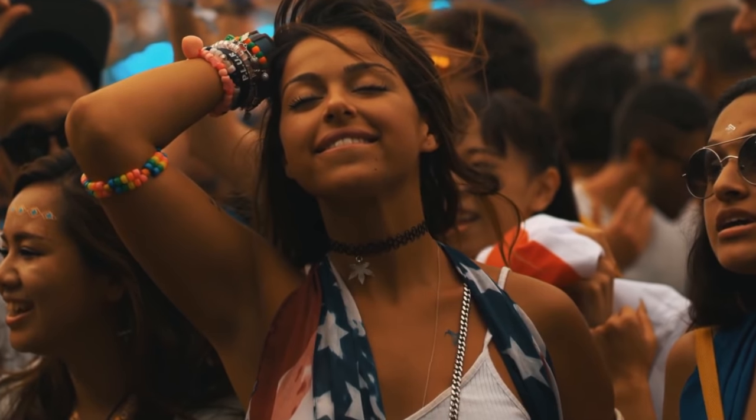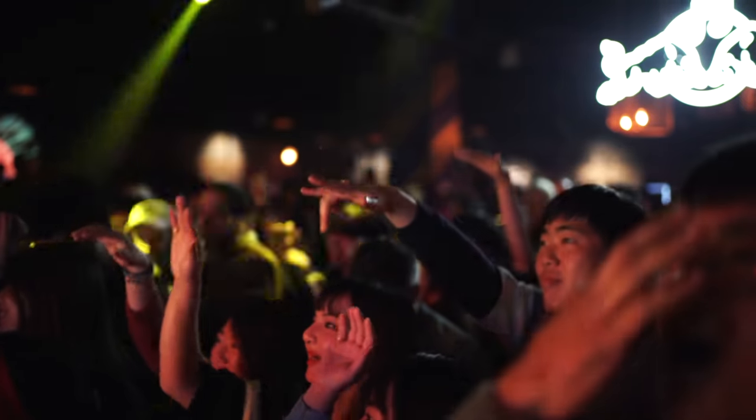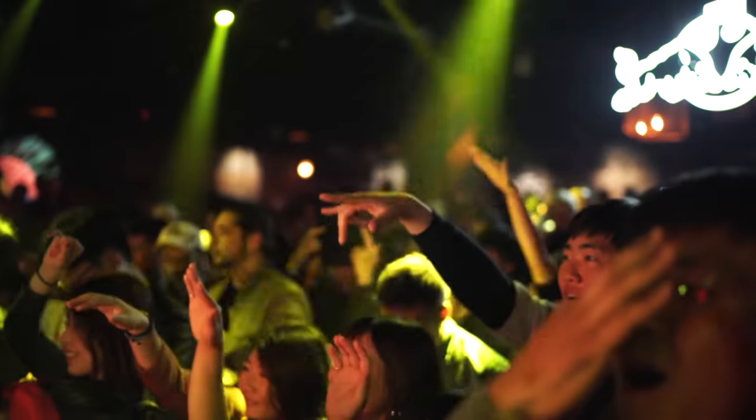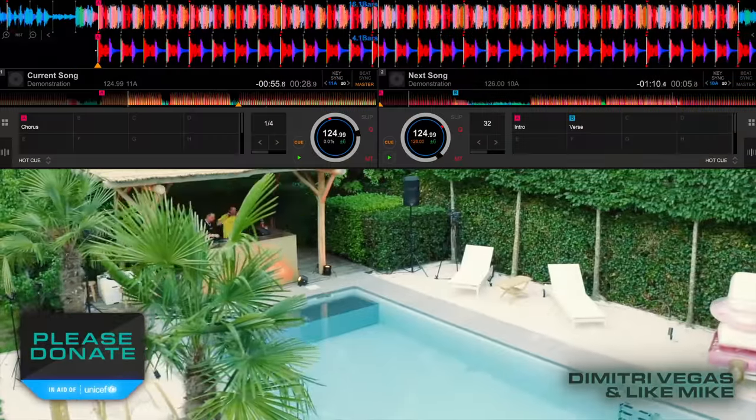Now this type of mixing is an excellent way to keep the energy of the mix going while still keeping the crowd ready to recuperate their energy. So all you have to do is mix your next song's intro section in at the current song's chorus section so that the next song's first verse begins when the current song's chorus ends.